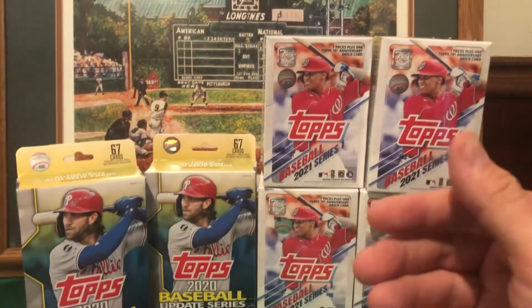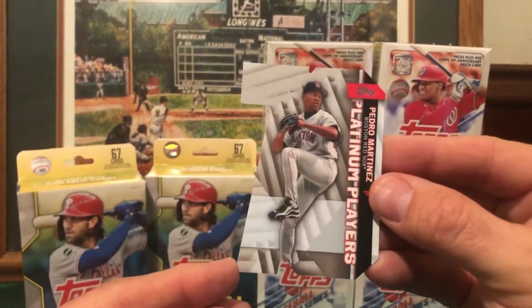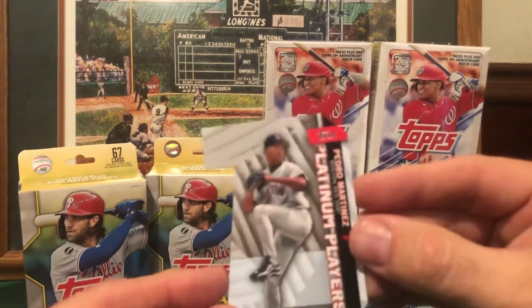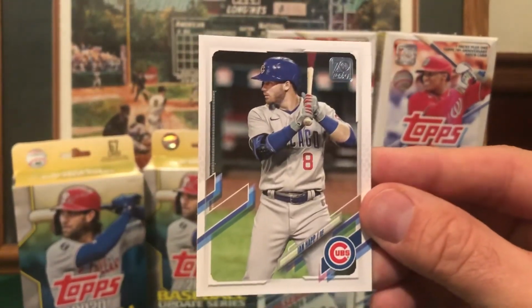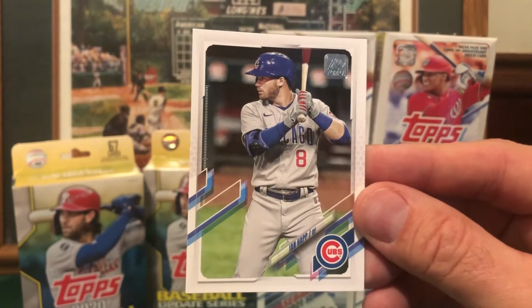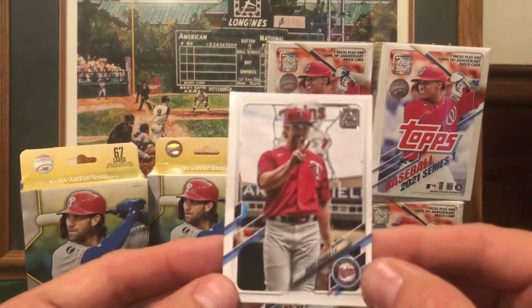And then there's this card here, which these don't really blow me away. I guess these are die cuts. So that's Pedro Martinez. And then 2 guys from Pittsburgh. Ian Happ from the Cubs actually went to the same high school that my daughter graduated from, and my son currently goes to. And then this is a really cool story.